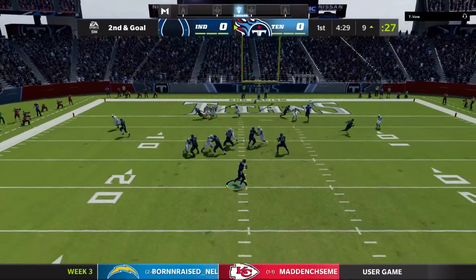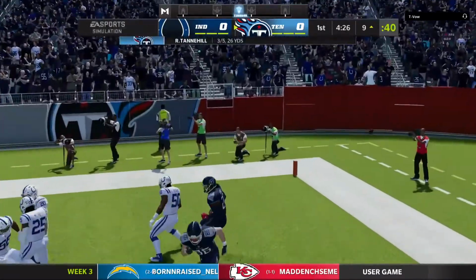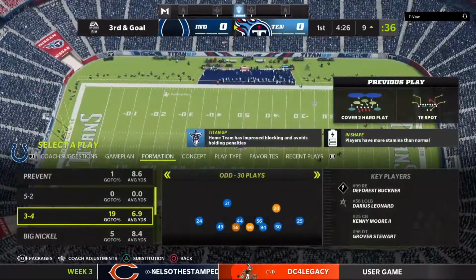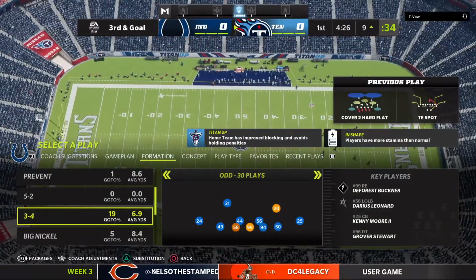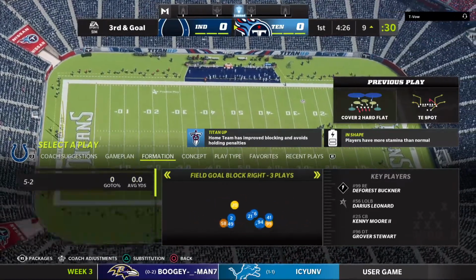From the gun, here's Tannehill. To the end zone, but it's incomplete. It's been a good opening drive offensively thus far, but you know they don't want to waste it and settle for a field goal attempt after that incompletion. So this is a big play coming up here on 3rd down.